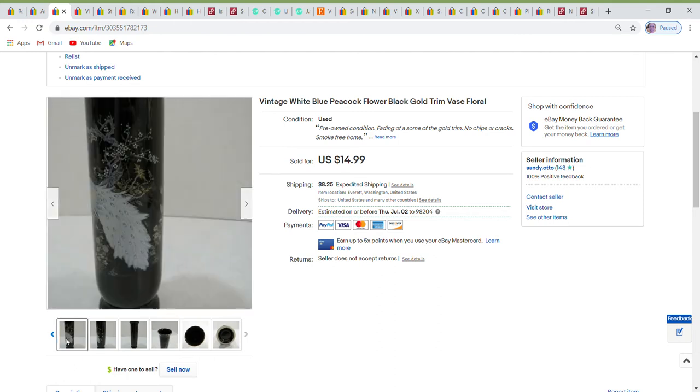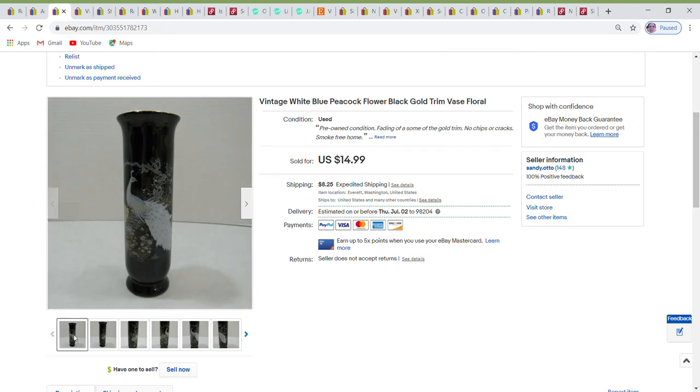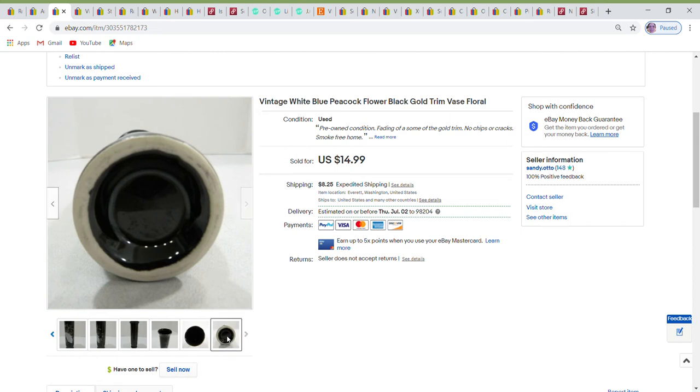And the next item is this really cute vintage peacock vase. Most likely it was, I'm going to say, transfer on this. I do not believe this was hand painted. It didn't have a date or age or maker or anything on the bottom of it. It was just blank, so I'm not quite sure of the age of it.